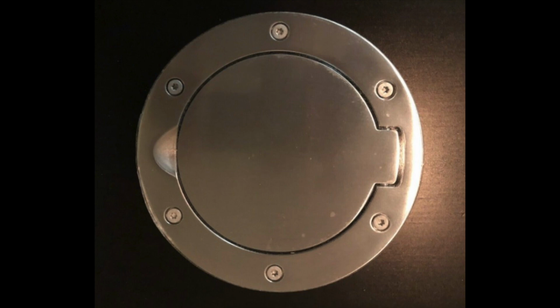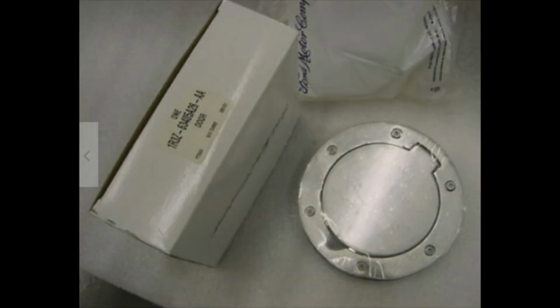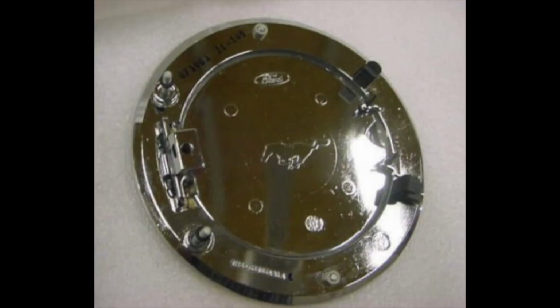But if you look at this fuel door, you'll see that it looks like a Bullitt fuel door and it has all of that in there. But there is some difference between aftermarket ones. Here is an actual Bullitt one with the part number on it. And when you look at the back side of this fuel door, it looks mirror finish. It is totally chrome.